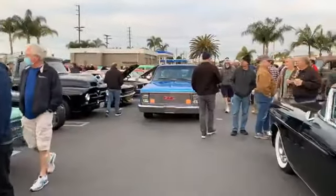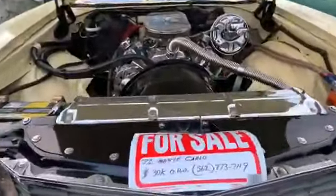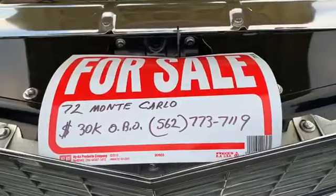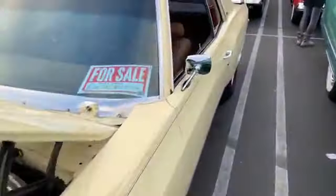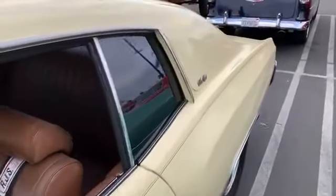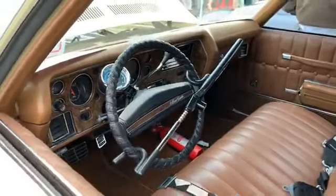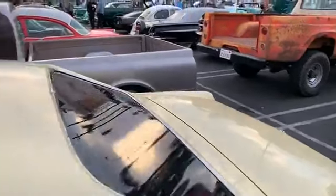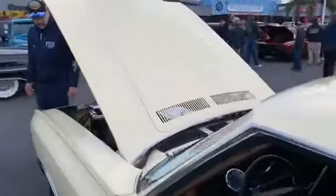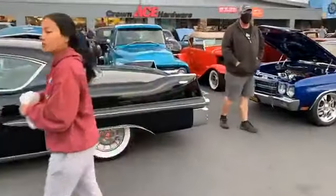Someday. What do we got over here? You got another car for sale. It's a Monte Carlo. 72 Monte Carlo. There are the details on them. 427. It's got a harness 30? In it. Kind of expensive, 30. Pretty clean car, though. Pretty clean. Clean car. Good looking Caddy over here.